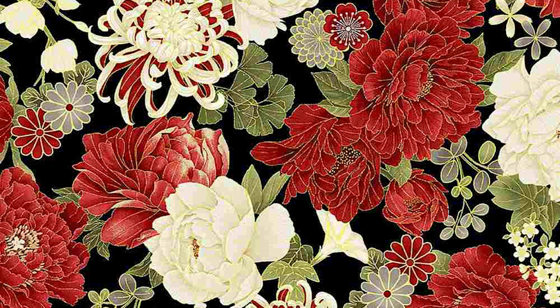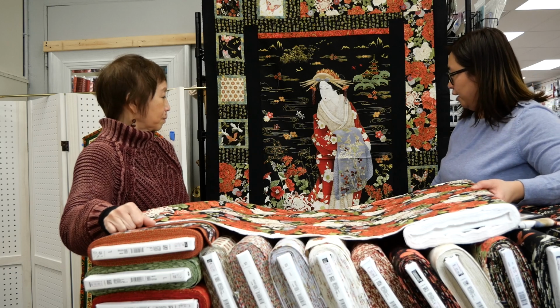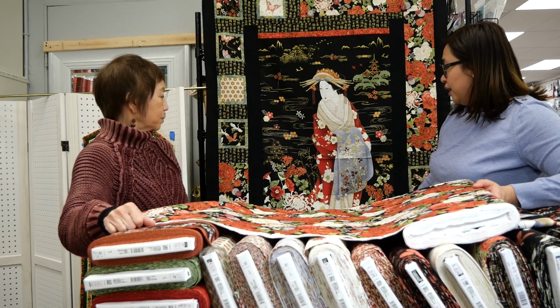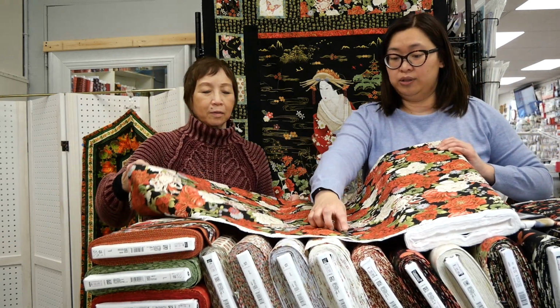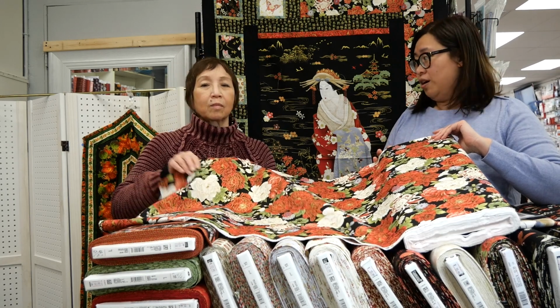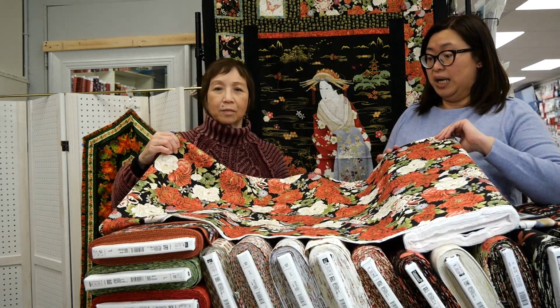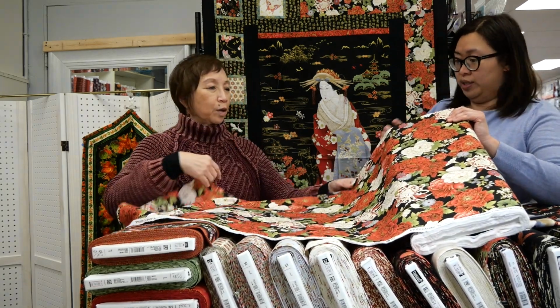But I love the scale of this. It feels like it's not too large. Yes. It doesn't compete with the big flower that's in the corner here. I'm not sure if you can see that on the video. But it really complements in terms of scale and size. Yes. And there are a lot of little details here. I think this would also be great for one block wonder. Yes. Or any kind of kaleidoscope quilt, because there's so much detail going on inside the print. I totally agree with you.